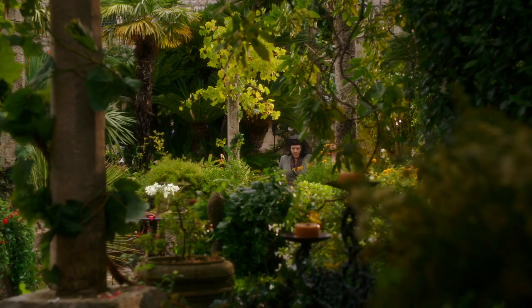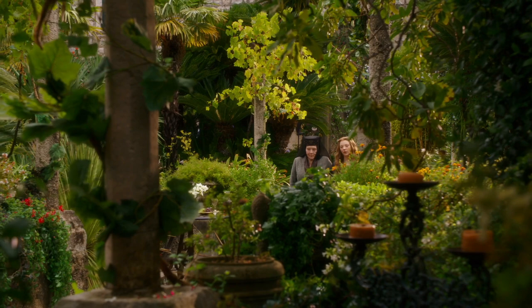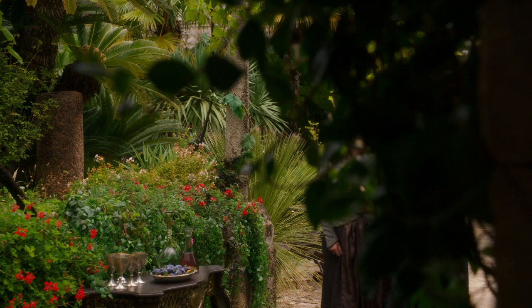Another great transition, too, to Olenna and Margaery. He kind of alludes to Sansa, his new friendship, and how this would benefit him more than the previous engagement with Joffrey, because Joffrey's a bit of a loose cannon, never know what he's going to do. Transitions right to Olenna and Margaery.